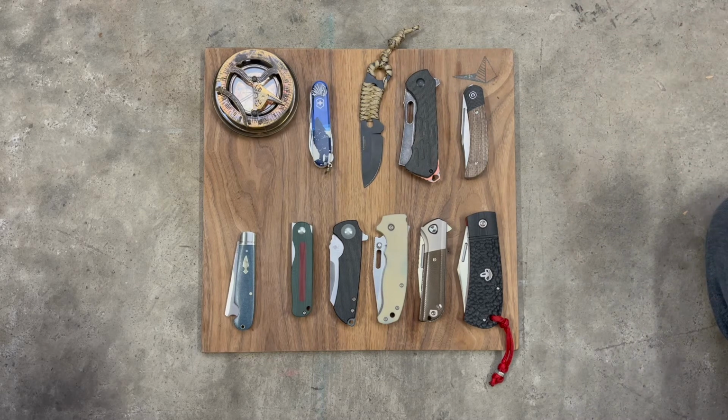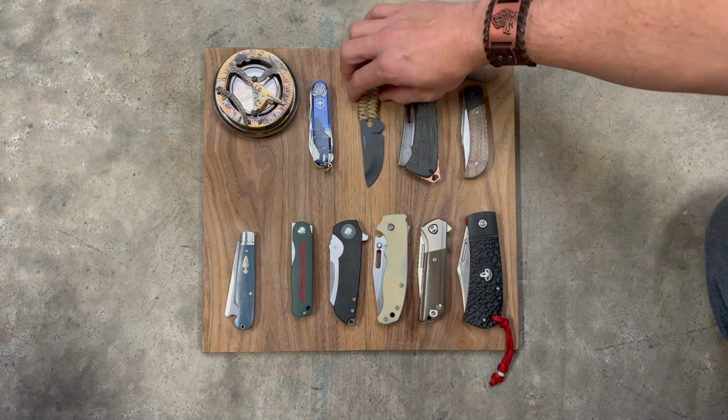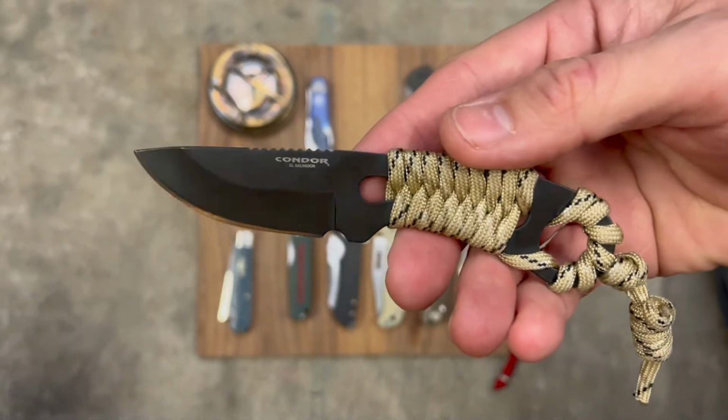So now that's it for my budgets. I have bought other knives this year, but these are just 2021 knives, of course. So my next one, jumping into the mid-tier, this was $54. This is the Condor Carlitos.